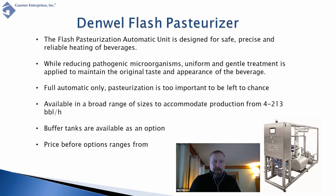We are all very fastidious people and always pay the closest attention when we're dealing with our product, but we're all ultimately human. And if we're concerned about the safety of our product, it's best that we have automation handling that.